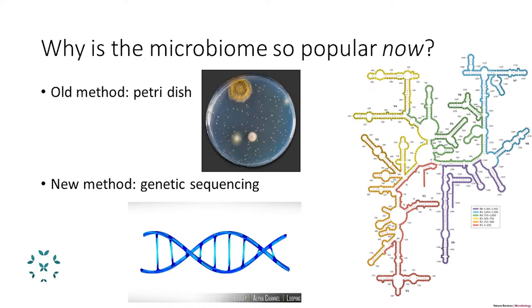And that leads to the question: we hear a lot about the microbiome in the last number of years, so why is this topic so popular right now? The answer to that is really technology. Whereas we didn't used to have the technology to understand what microbes are there, now we do. The old way of studying microbes is you have to use a petri dish and grow every individual bacteria. Each bug has its own mix of nutrients that it likes and different gases that it wants to breathe, and that is impossible. There are so many species we just can't grow. So now we use genetic sequencing, and that's really why the advent of the microbiome study has become popular.